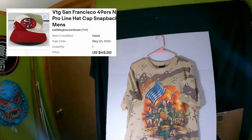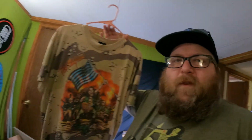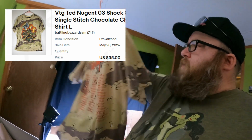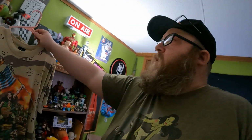Same thing with the Ted Nugent shirt that I listed yesterday. Got a few offers on that. Sent a couple counters. Waiting to hear back on those. Just poke it in here because while I was packaging up my stuff, my Ted Nugent shirt sold. Somebody finally accepted the offer I sent out for $35, and it sold $35 plus shipping. So, pretty decent. I paid $4 for it at a yard sale this weekend. So that was a really nice quick sale because I just listed it last night. So, happy with that.